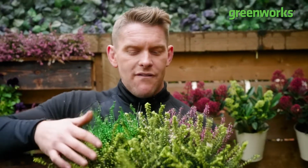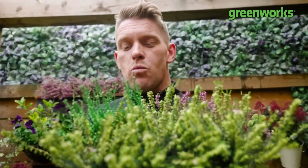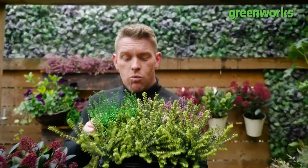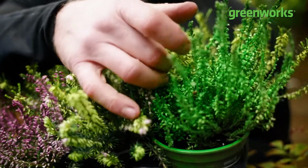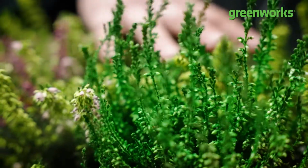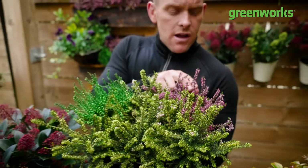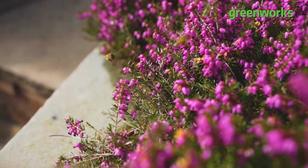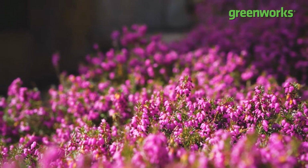Number 4, whatever the weather, plant some heather. This will withstand whatever autumn and winter throws at it, both in weather and soil conditions. You can plant in the shade, you can plant in the damp, and it will still throw out an abundance of flowers. But not only are the flowers lovely to look at, they're also a late pollinator. So those last lone bees will get a wonderful nectar-rich feed before they bed down for the winter.